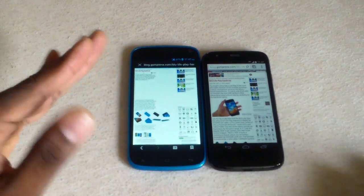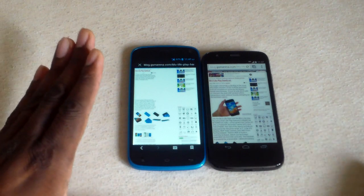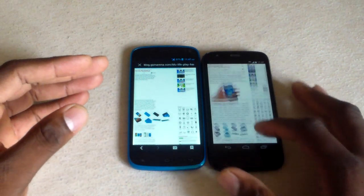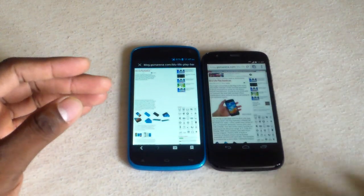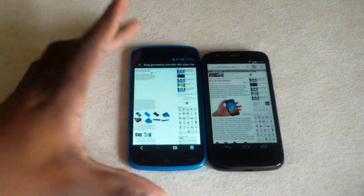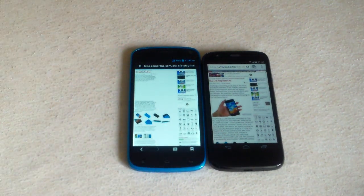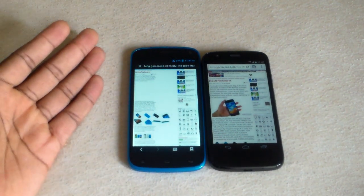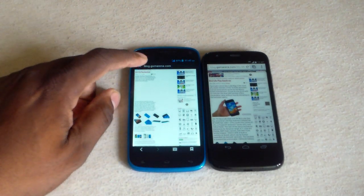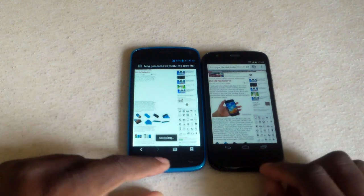The Life Play is still loading. So this is where you kind of gotta decide, hey, do you do a lot of web browsing on your phone? And the Moto G is very fluid, as you can see. It was able to render the page, and the Life Play is still going. So we're going to move on here. You can kind of see what the web browsing is like on both devices. And I'm going to go ahead and stop this because this might be a while for the Life Play.